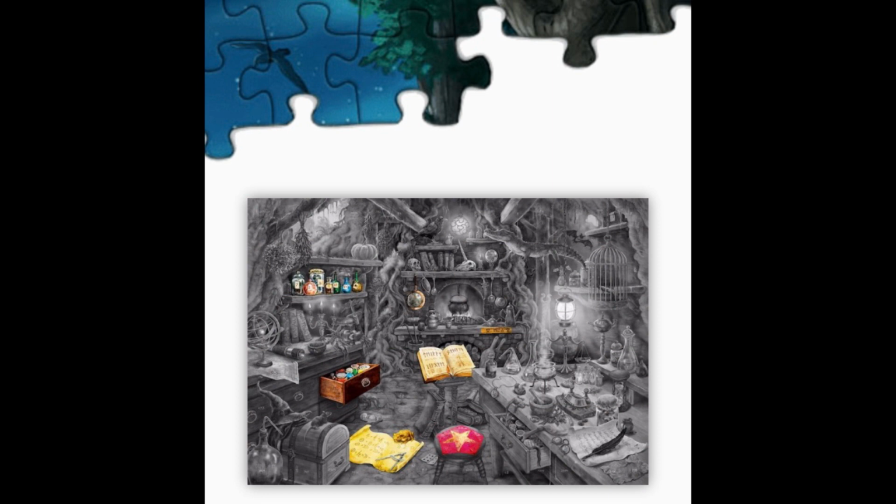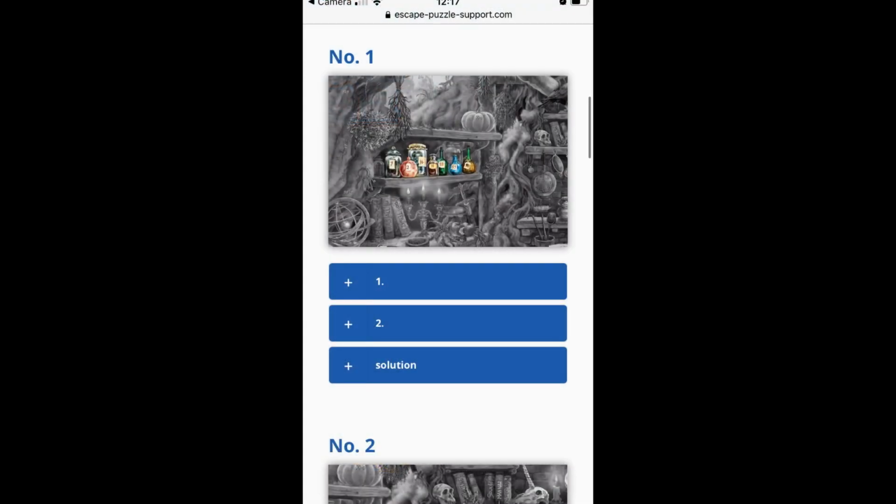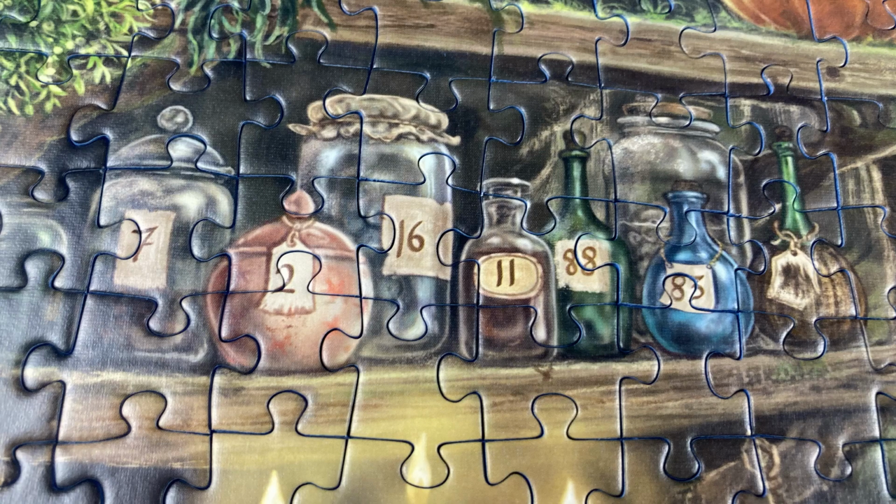So I can safely say that 5 of the 8 numbers were figured out by that point by myself, but 3 of them I just could not fathom. So those 3 were the jars on the shelf. What you were supposed to do here was work out the logic behind the progression of numbers from 7 to 2, 2 to 16, 16 to 11, and so forth. And as it turns out, you were supposed to first take away 5 and then times by 8, and then keep repeating that until you get the final number.